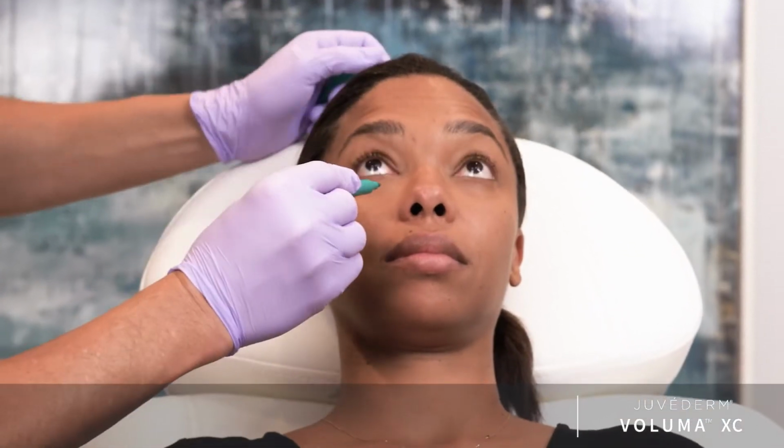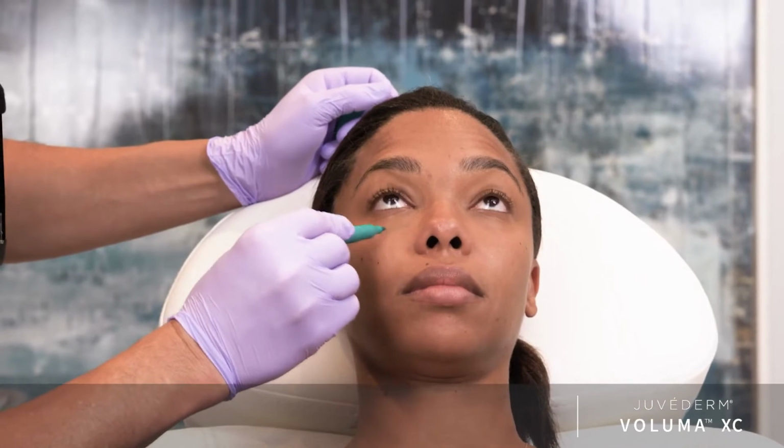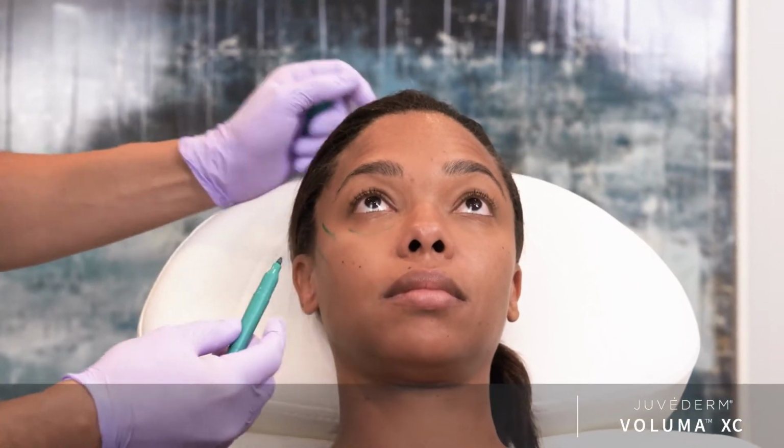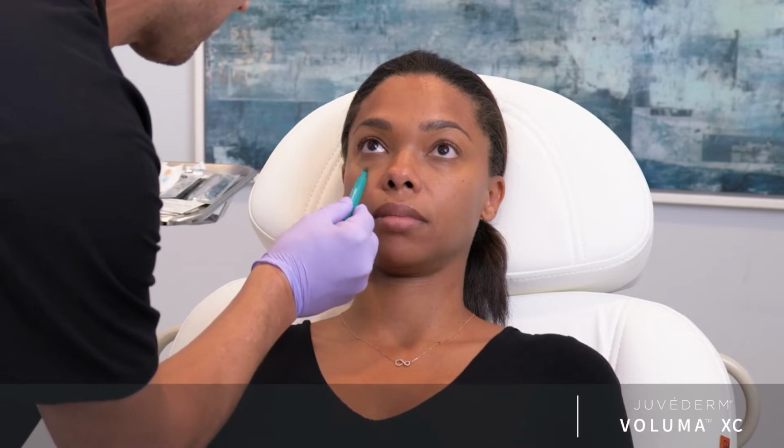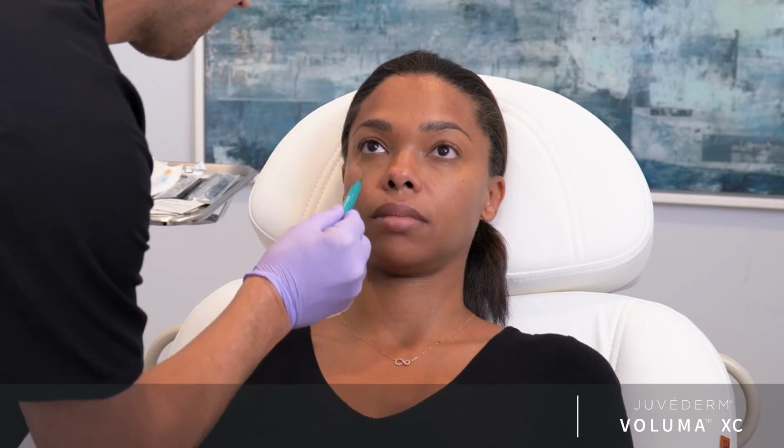Talisha, look up for me. As she looks up, it accentuates the infraorbital rim. And as she looks up, I can draw out the lateral limbus straight down to the floor right here. This will be a landmark for me when I'm injecting the anteromedial cheek. Now, with the zygomaticomalar region, we are going to use Juvederm Voluma XC with the 27 gauge half-inch needle.